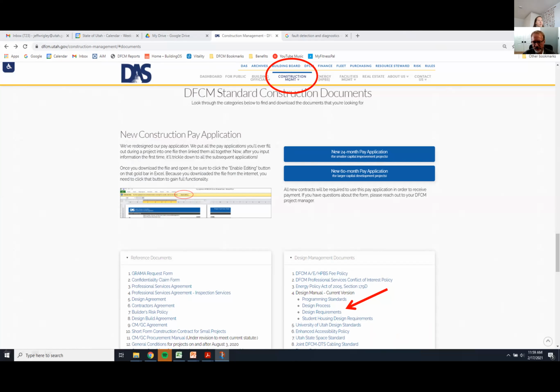To start out, just so everybody knows where to find the information, there's a couple of screenshots here that show on our website where they're found. First of all, under standard documents on the construction management page, there's the design requirements. That includes all of the design requirements. The high performance building standard is actually chapter 5 of that. So you'll find them there.